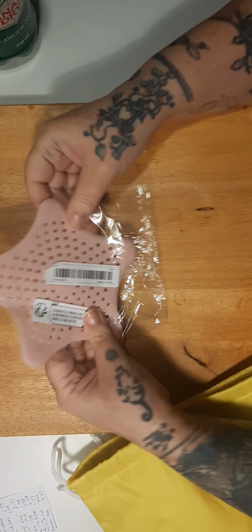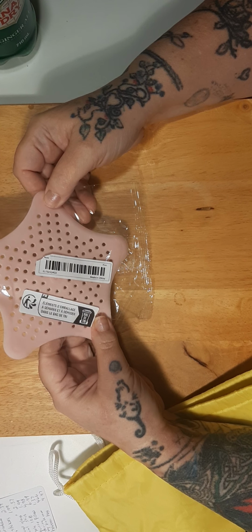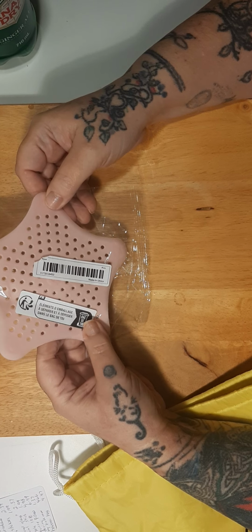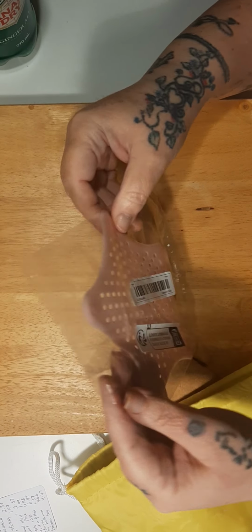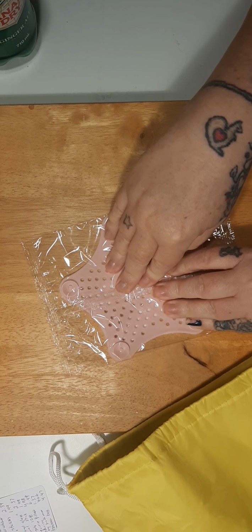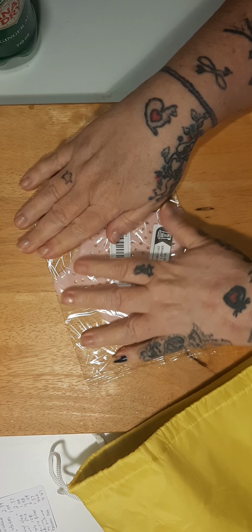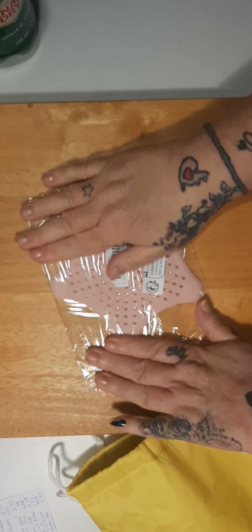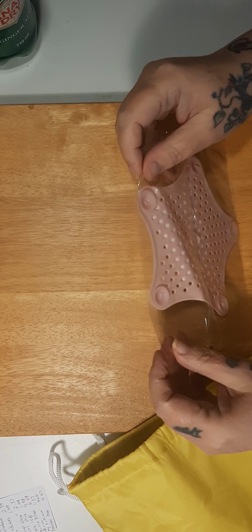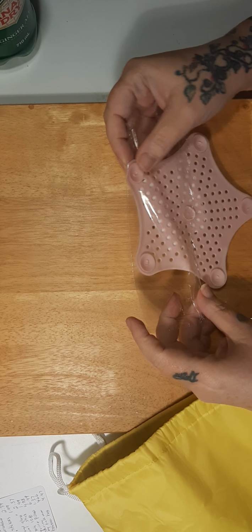This is a much more sensible drain stopper, not stopper, strainer, drain strainer, brain strainer. It's the suction cups, and I think it's meant for the bathtub for hair, but I will probably use it there too. I mean, not back and forth, but get one and... Yeah, it's a little suction.